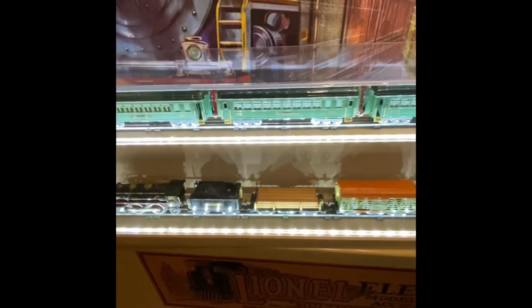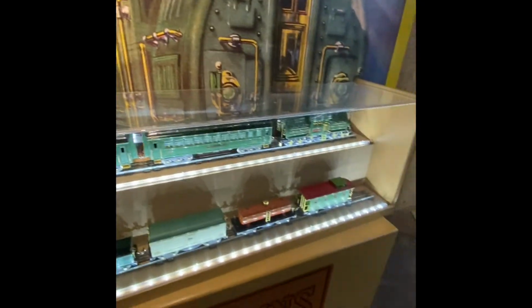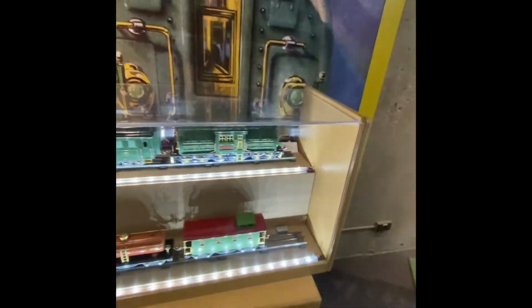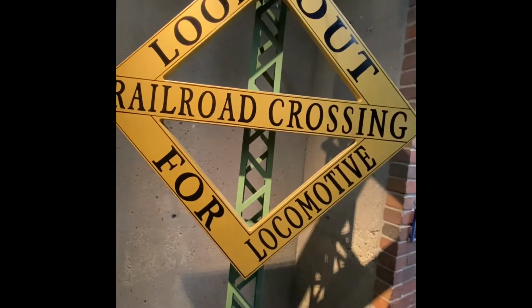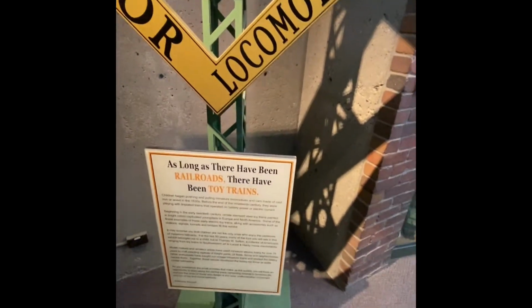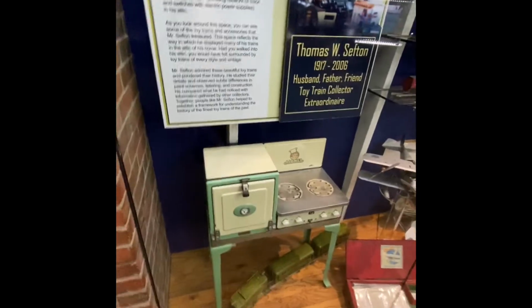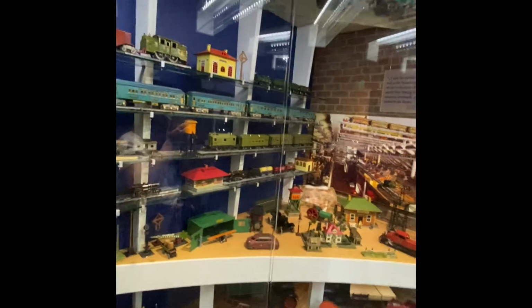Look. We're in the toy train museum part where they have trains, all sorts of different train cars and train engines that people built. They are called models, and they built them at their house. Oh, and this is a railroad crossing sign. It says, "Look out for locomotives, be safe." Oh, and look. Look at the display. See that, man? These are all of the trains that he has built.